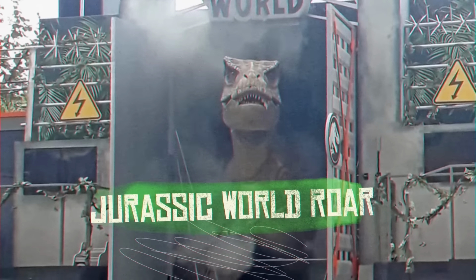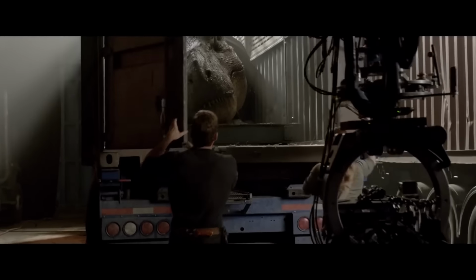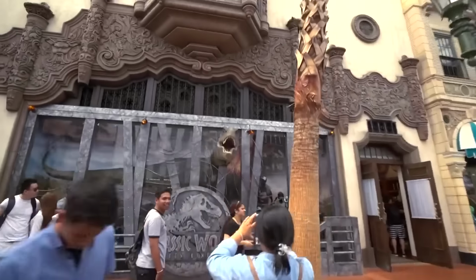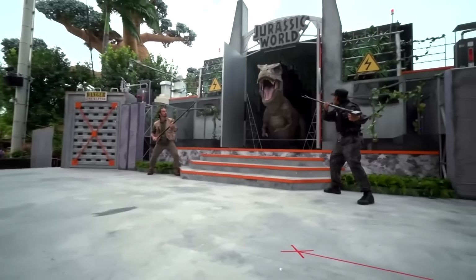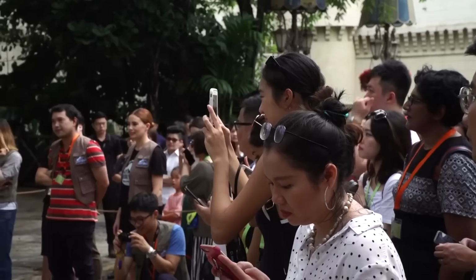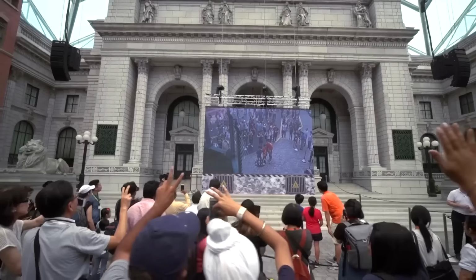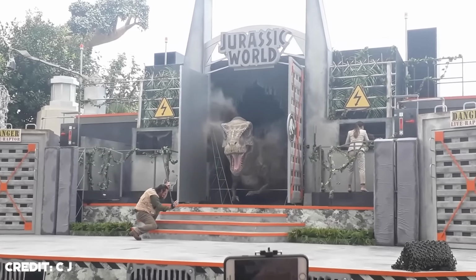Jurassic World Roar, Universal Studios, Singapore. Fallen Kingdom not only brought us animatronics for the film, but it also inspired a live show called Jurassic World Roar that was open for the temporary celebration Jurassic World Explore and Roar that opened on June 2nd, 2018 at Universal Studios Singapore. Many people found this show a bit disappointing and cheesy, but no one can deny the puppets and animatronics used for it were super impressive.